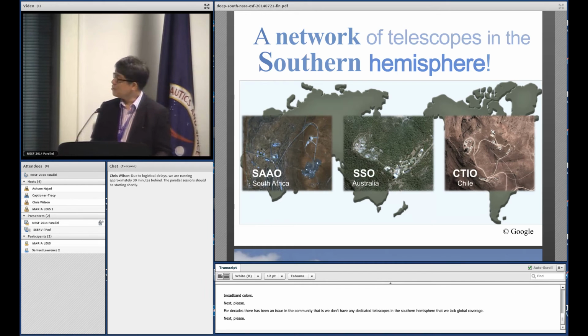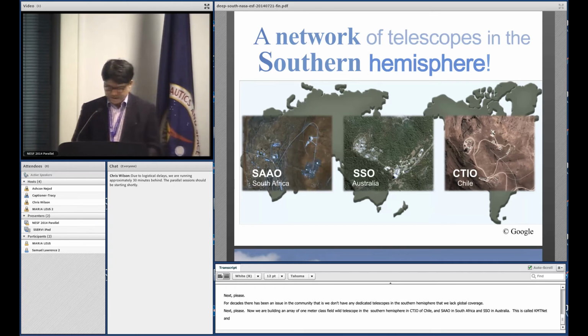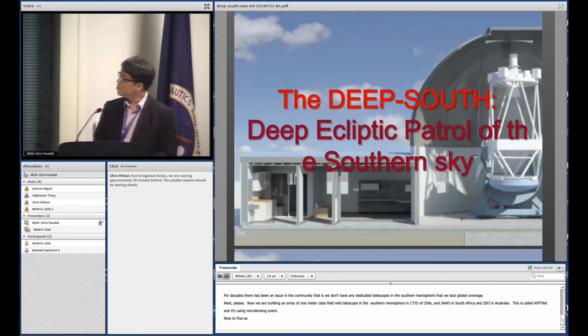Now we are building an array of 1 meter class wide field telescopes in the southern hemisphere: in CTIO, Chile; Sutherland, South Africa; and the last one in Siding Spring, Australia. This network of optical telescopes is called KMTNet, and its primary science is exoplanet search using microlensing events. In order to find exoplanets, they point the telescopes toward the galactic bulge in winter in the southern hemisphere, when it is above the horizon.